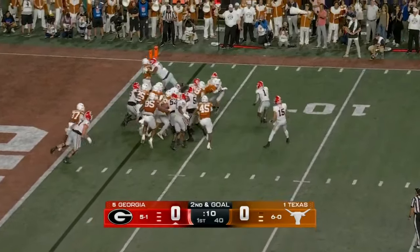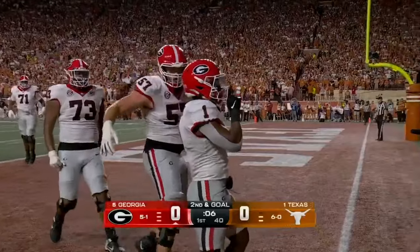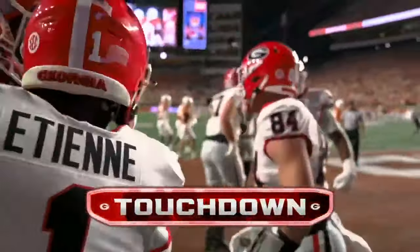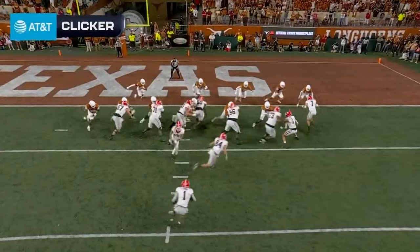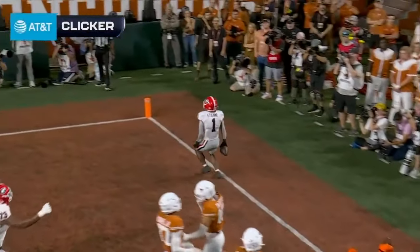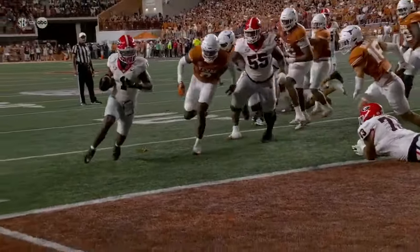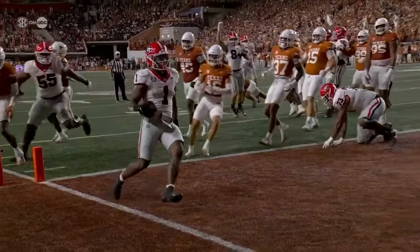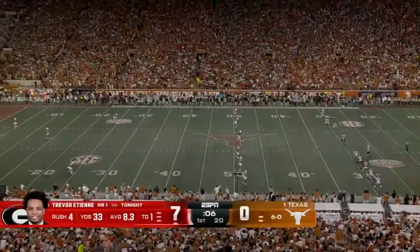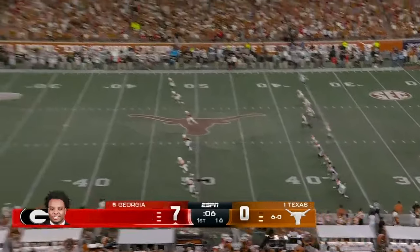Etienne on the toss. Gets into the end zone. Old school Georgia football. And Trevor says, quiet down, crowd. You get the big right tackle, 73, getting outside. Nice job sealing the edge. Georgia is on the board first here in Austin. And Trevor Etienne is very, very involved tonight. Ways, move him around. They've been throwing a lot to set up the run later in the game.